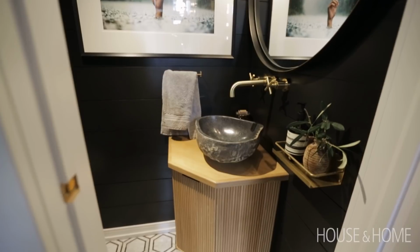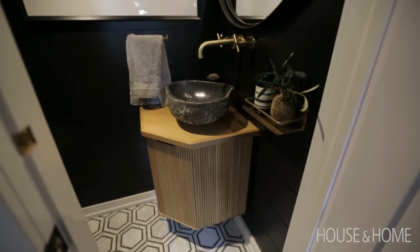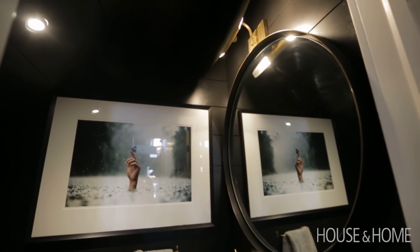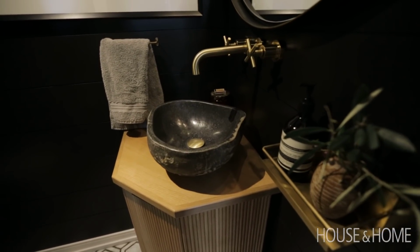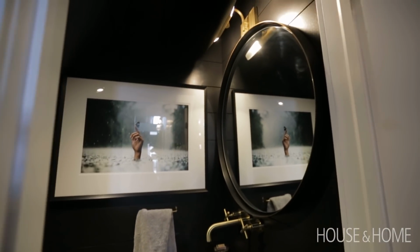Probably one of my favorite spaces in my entire house is my powder room because I just finished it. I struggled with light in there. I wasn't quite sure how to brighten it up, so I thought, you know what? We're gonna go dramatic. We're gonna go all black. So tying it with details that were in my kitchen, we did a different type of paneling, but very similar. Because it's such a tight space, we did an angled vanity. We did a wall-mounted brass faucet, and then we just kind of let the art speak for itself.